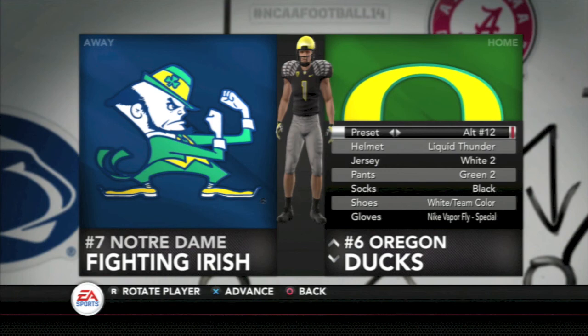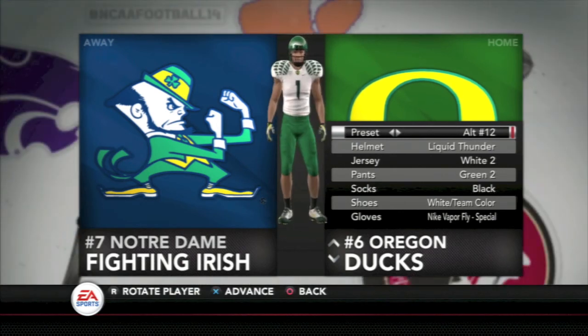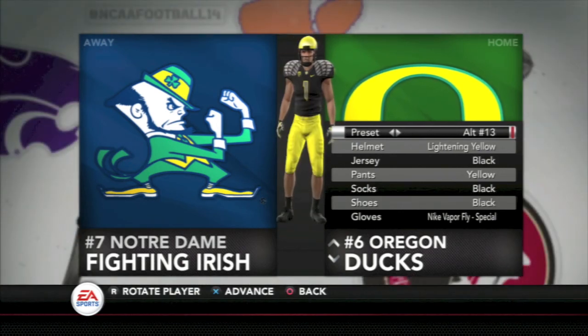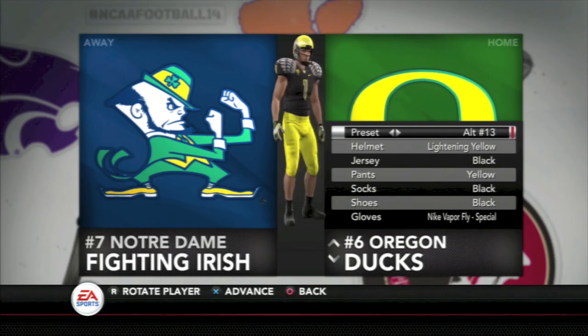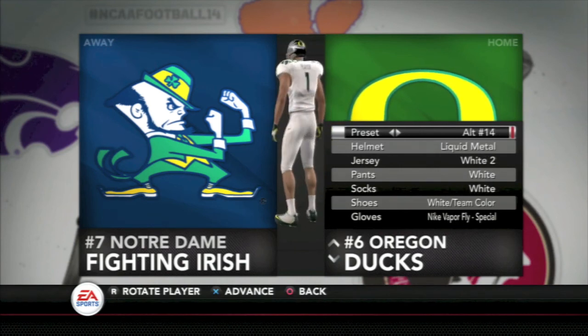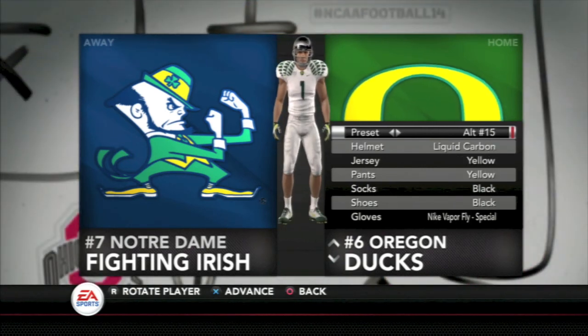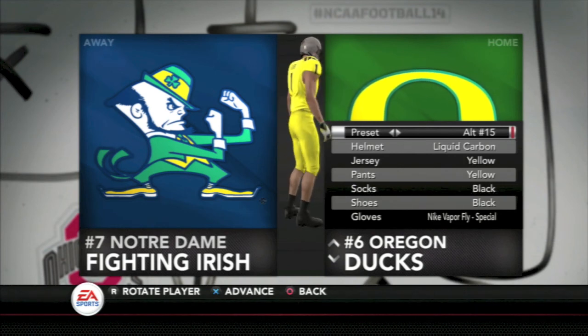So, yep, I love to play with the Oregon Ducks. They have a fast-paced offense and a fast quarterback, fast running back. They're just all about speed, and that's one of the main parts of NCAA 14. This is one of my favorite uniforms right there. And yeah, Oregon, they're on top of it. They're stylish. They have very good brand support, so it's a great thing to see.